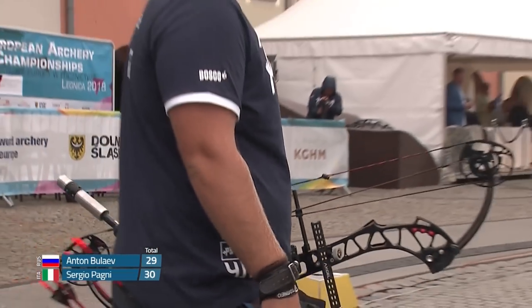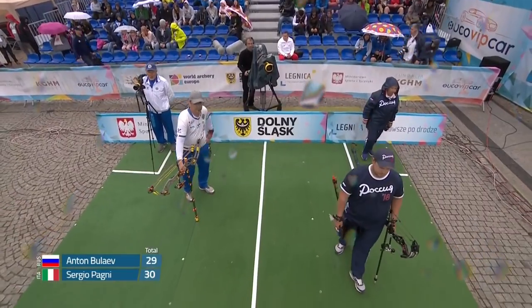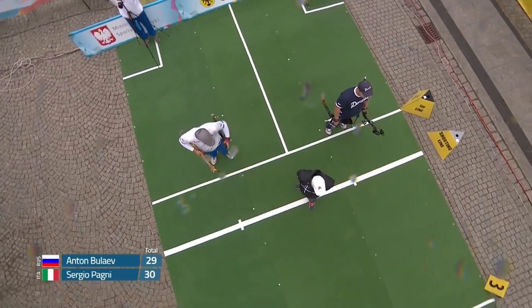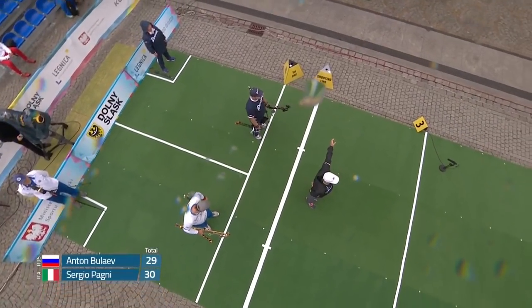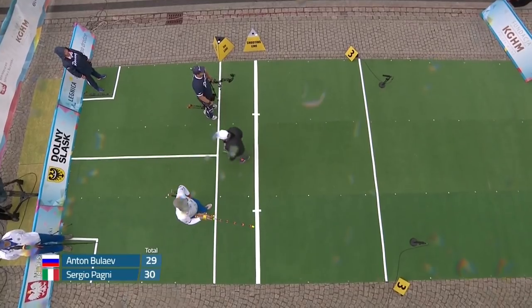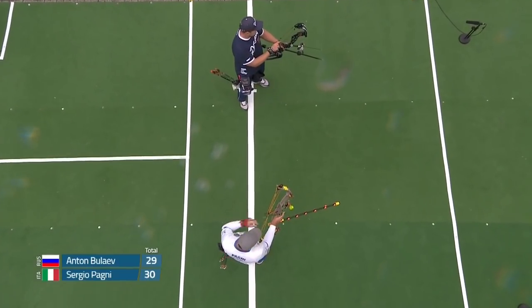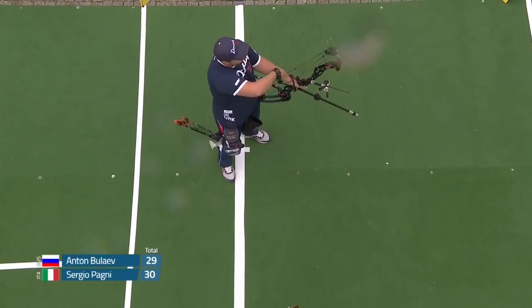And we often see that the bows of the archers are tailored to specific styles, but what's remarkable about Anton Bulaev's bow is that it's completely unremarkable. Yeah. It's just a black bow. It is. It has some red accents, and I think what's remarkable about his bow, but I'm not completely sure, I think it's a hunting model. So it's originally sold as a hunting bow, but he made it into his target setup.